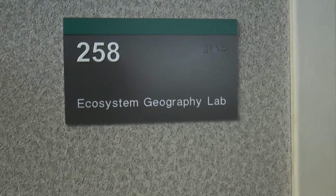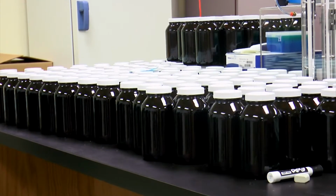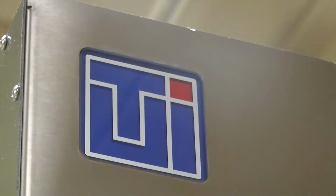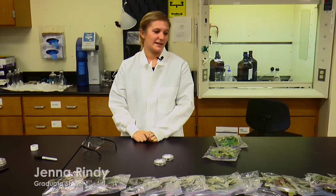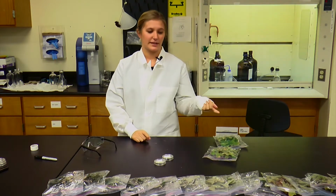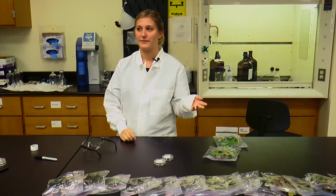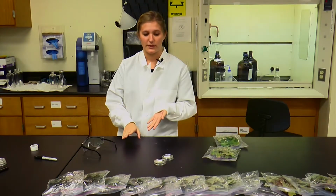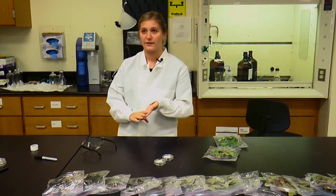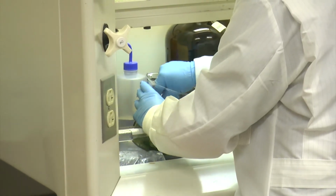After the collections were completed, we headed to the Ecosystem Geography Lab, where the research team analyzes the water samples as well as leaf litter collections. Jenna Rindy showed us how the carbon is extracted from the leaves. Today I am extracting leaves with chloroform. So yesterday I extracted them in water, and before that I physically removed leaves from 20 different trees across Denton. I washed them with water to get any of the particles off that would be on the top sides of the leaves. And now I'm using chloroform to remove the waxes of the leaves.